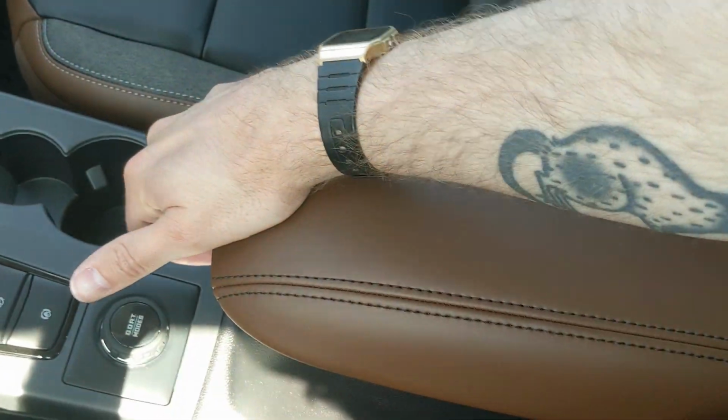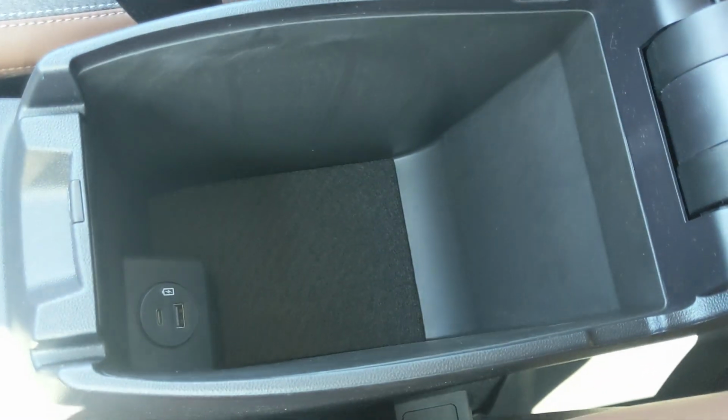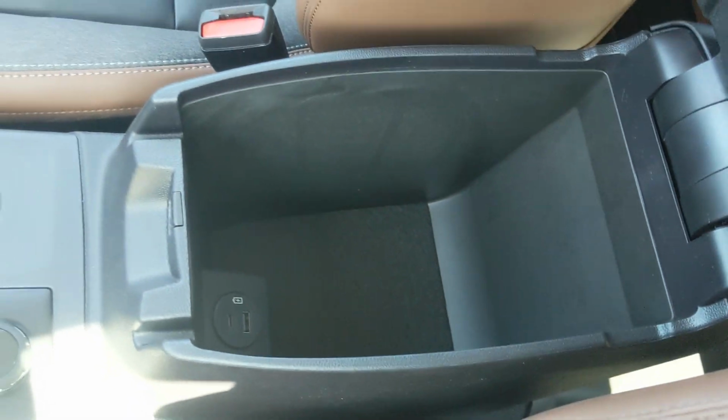And then you have your center compartment / armrest with plenty of room inside, including another USB and USB-C, but that should cover our look at the interior.